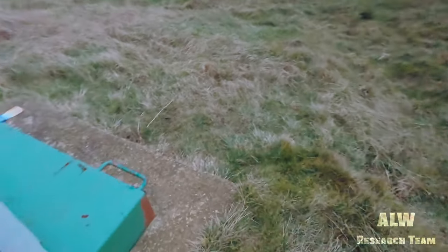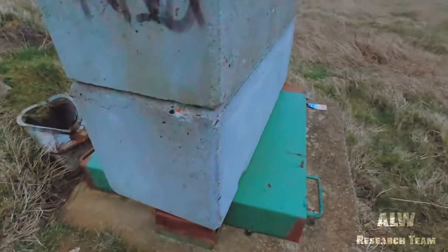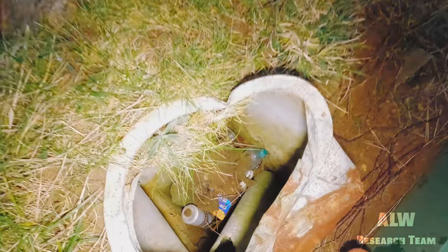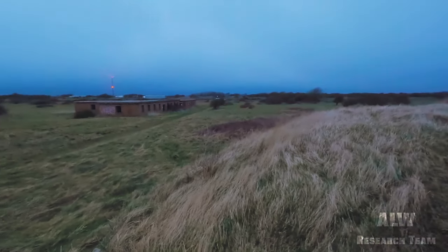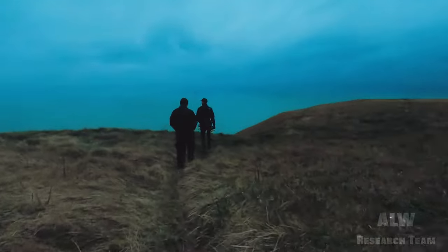So this is the plotting room bunker here, but it's got these concrete blocks on top and it's padlocked as well. This is the old galvanized vent coming out the top of it. The light on for you. And this is the plotting room under here. Harry tells me this is a bit of a sketchy climb, so let's have a look. Just on a GoPro at the minute.